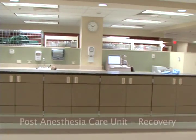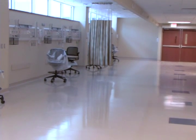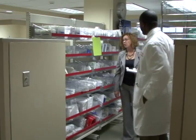You're now in PACU, so it's the logical step of where you go after you come out of the operating room. You can see that it's an open bay system, so they can surge and flex depending on what time of the day as to what services are needed.